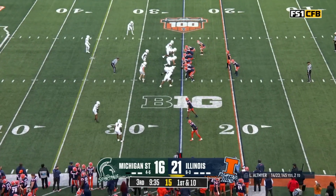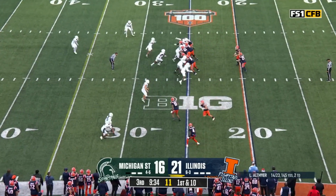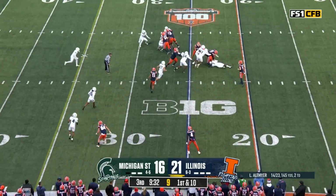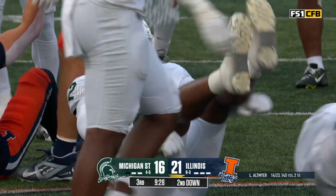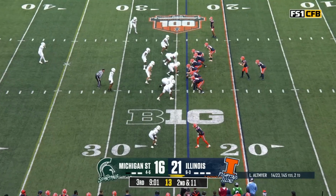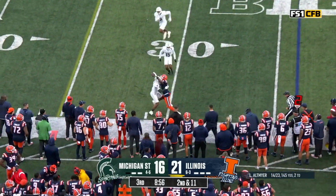Without a sack, you have to go all the way back to 2005 in the FBS since there's been that long of a streak. It's a good start there defensively. First TFL, loss of 1. Turn to the corner. Here is Franklin.